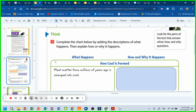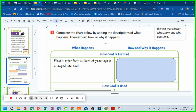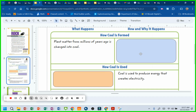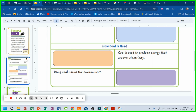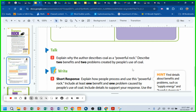It says, complete the chart below by adding the descriptions of what happens and then explain how or why it happens. So, what happens? Plant matter from millions of years ago is changed into coal. Why does that happen? You can explain that process, right? Why does it change into coal? How coal is used, right? So, what happens? Coal is used to produce energy that creates electricity. What has to happen before that is done? Before they're using coal to produce energy, what do they have to do? All right, you're going to fill this chart out.